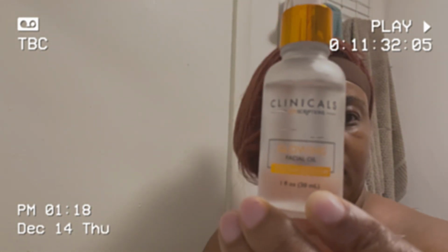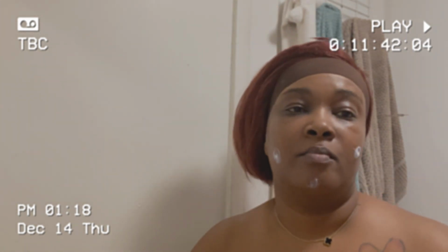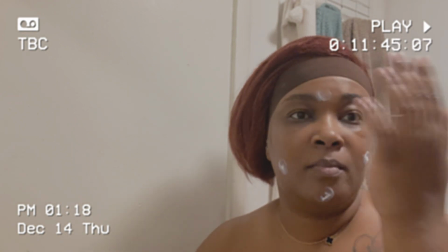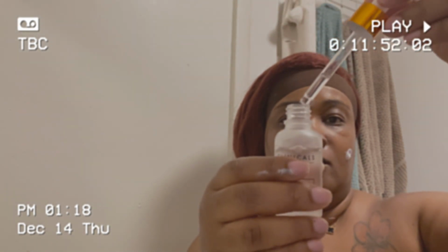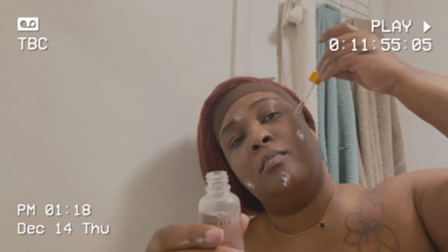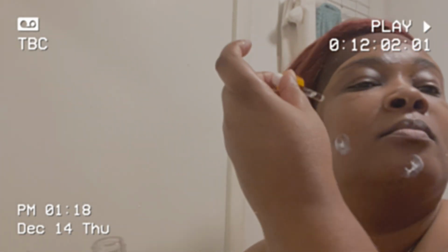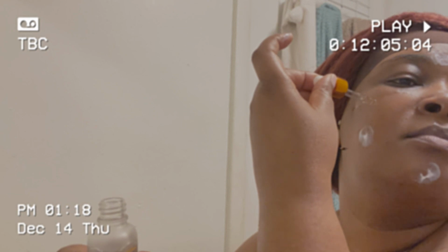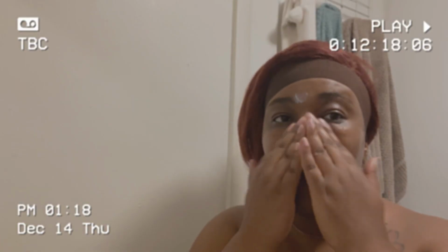So this is the serum that I use. It's pretty good. I like it so far. And I also use the Olay 24-Hour Hydration Cream, the vitamin C one. It's also good. They both work really well together. So, I put way too much, y'all, on this part because a little bit goes a long way. Oh, yeah. Rub it in, girl.